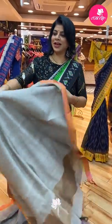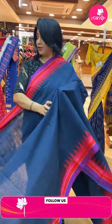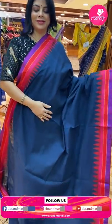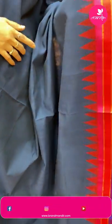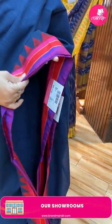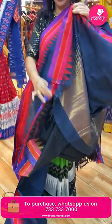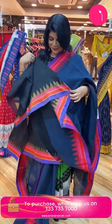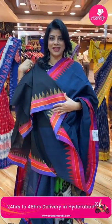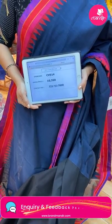Next beautiful saree. Wow. Deep navy blue with pink, purple and peach color border, temples, zari lines, the silk border. This is the silk fabric border. Pallu, khadi pallu, golden khadi pallu. We got a black blouse. Black plain with border. Very, very pretty. Saree pricing and details: 10,260, CV514 is the code.